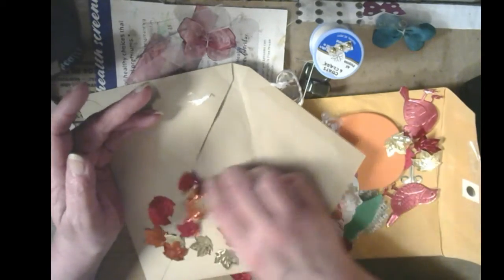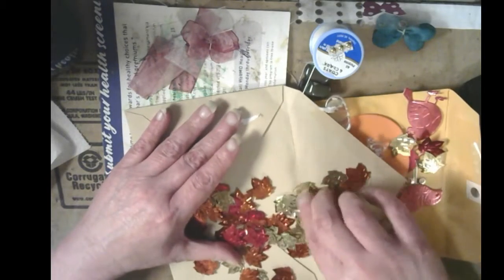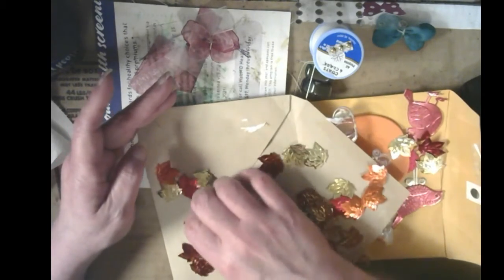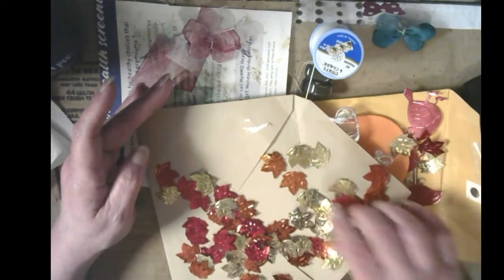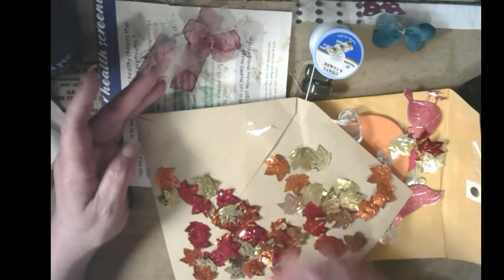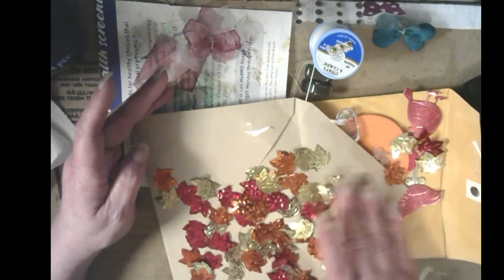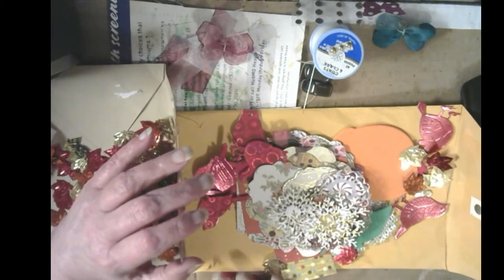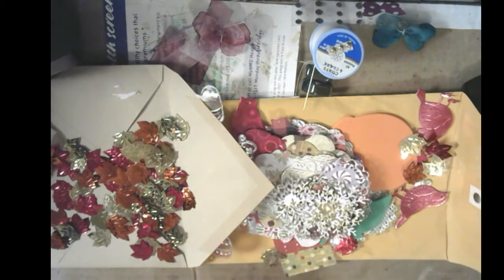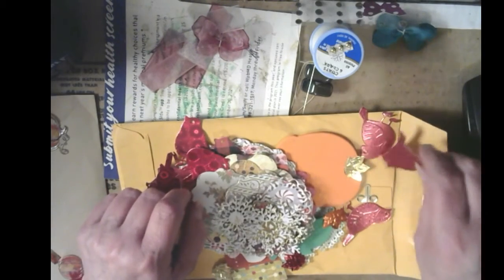So, oh, my little beautiful leaves. Look at those things, guys. I got gold and silver and red. And here's like an orange. Look at those. Ooh, I'm going to love those. I can use those. I don't know what kind of leaves they are, but I don't think it matters. When you need a leaf, you need a leaf. Ooh, go over my die-cuts. Ooh, the last die-cuts you did. They were good, and they made such wonderful ATCs.